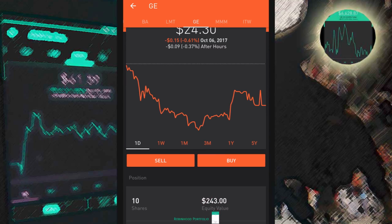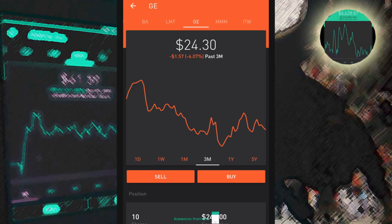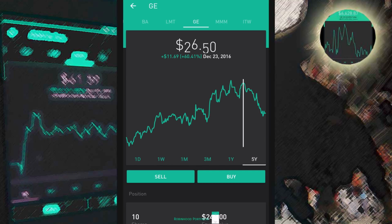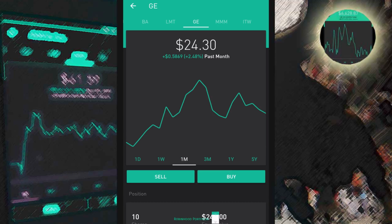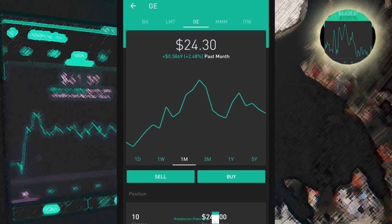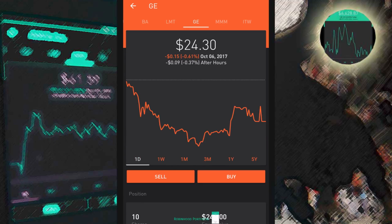GE, 24.30. Have 10 shares of this, and this is definitely a contrarian play. You can see over the last 3 months and 1 year, it's down quite a bit. Over the last 5 years, you see this very, very sharp drop off here. It has stabilized over the last month or so, but I might be jumping in. If it definitely goes under $24, I'm going to be jumping in. But otherwise, I'll be sitting this one out on the sidelines, kind of seeing how this one plays out.